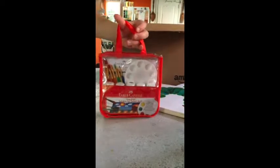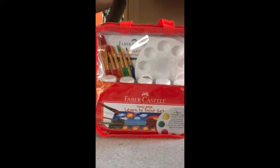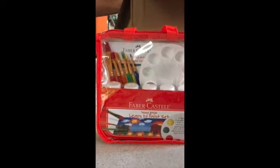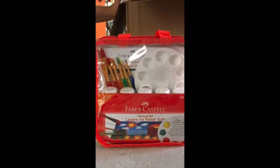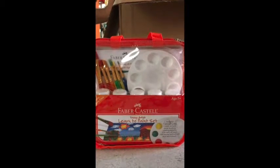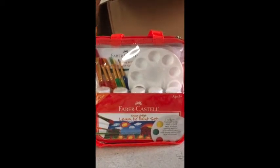Something he can use is a paint set because Diego loves to paint. This I did not get on Amazon.com. This I got on Oriental Trading, which is where I bought all his party wear. And if you go back a couple videos, you can see our haul of, it's called the Hungry Caterpillar Birthday Haul. And I got this paint set there.